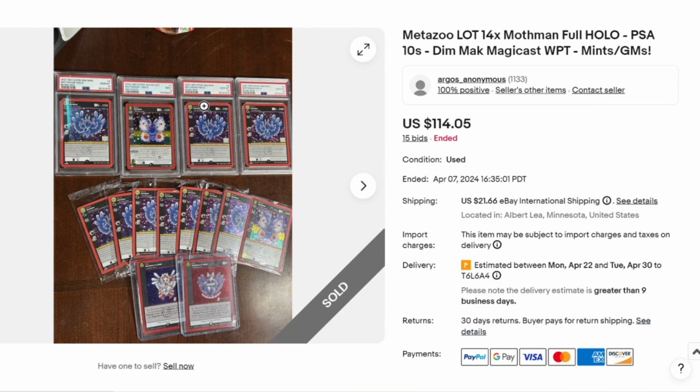$114. The fact that you get 3 PSA 10s of that card, this card alone, just one of these, used to sell for easily over $100. So, and you get all these other ones in the original wrapper. I'd say that was a pretty good deal.